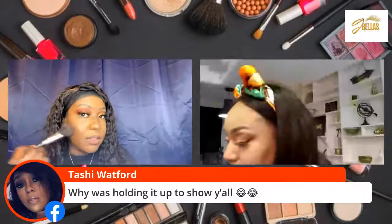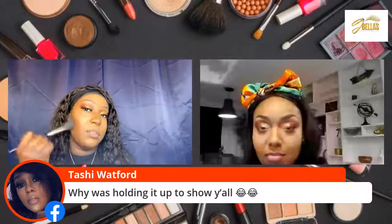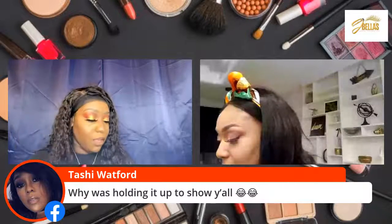Chiquita, do matte lip glosses tend to dry your lips out? Or can you keep them moisturized? What are your hacks to keep your lips moisturized when you're wearing matte lip?